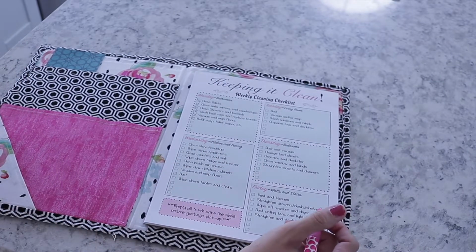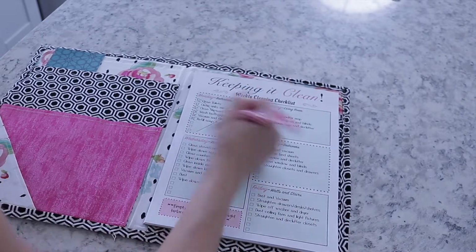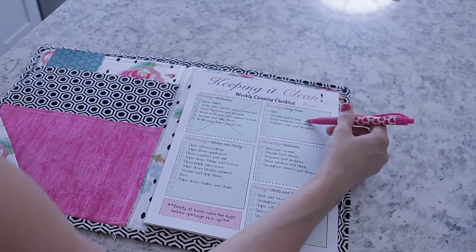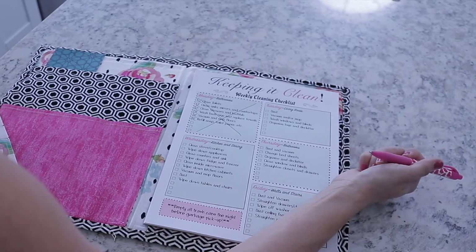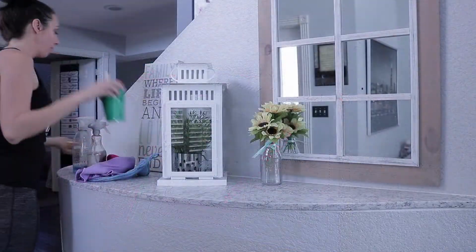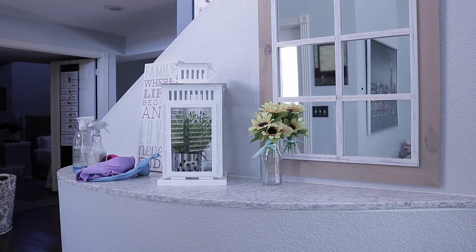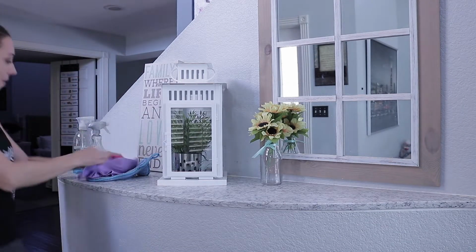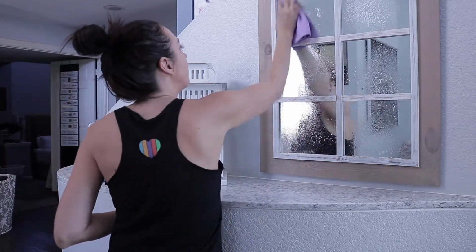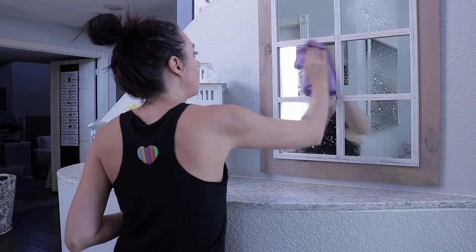I'm doing 5 days of cleaning this week. So if you missed yesterday's, I will link that down below. Yesterday I concentrated on the bathrooms and I finished all that. And now today we are gonna be heading into the living room and cleaning up in there. I'm just gonna be dusting, cleaning all the glass, the windows, the mirrors and all that. And I will, like always, link down below the products that I'm using.